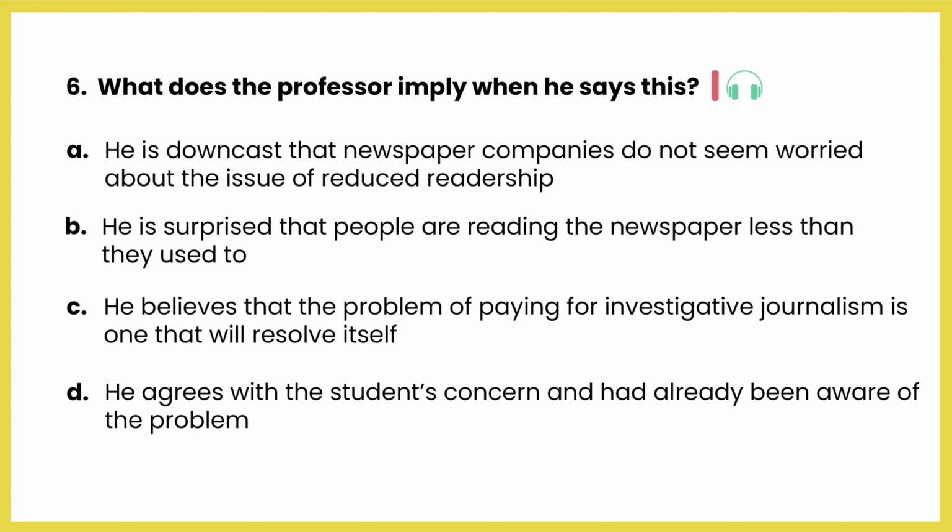What does the professor imply when he says this? Oh, well, you're right. This is a serious problem. And different newspapers are trying to handle this problem in different ways.